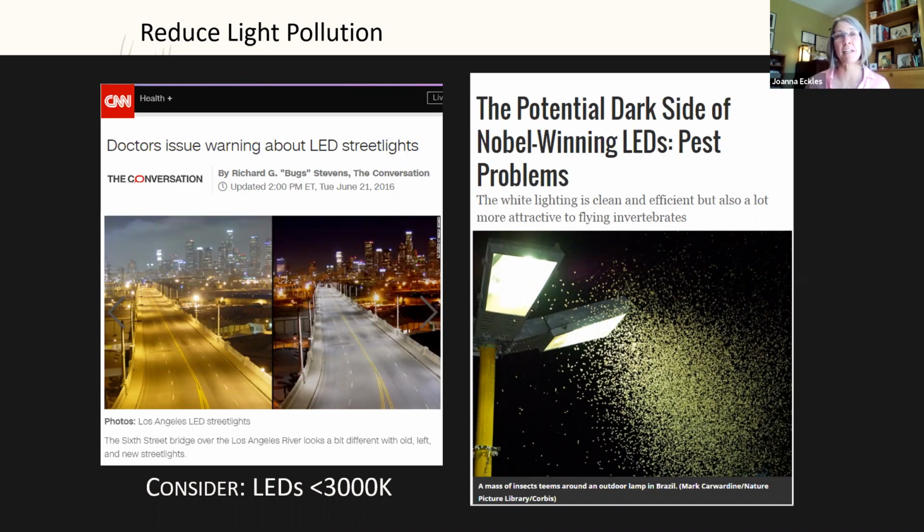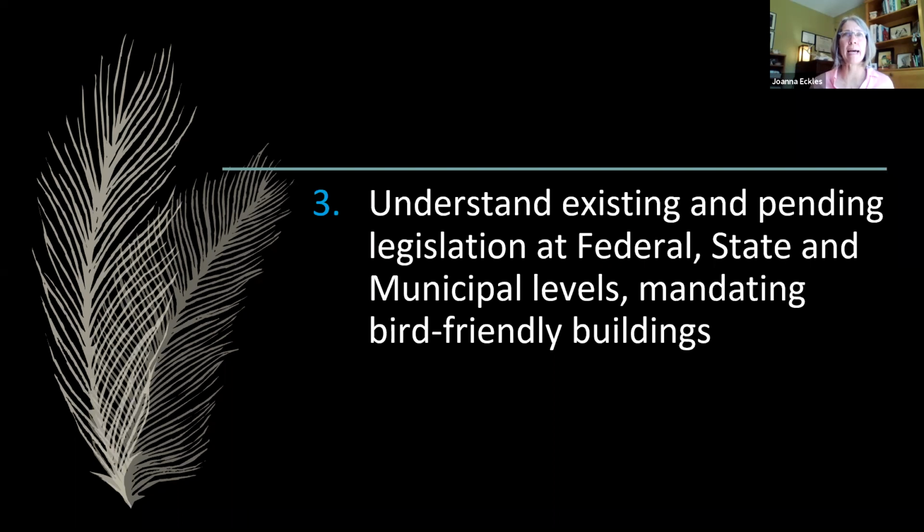It's kind of complicated, but the LEDs are measured in Kelvin temperature, and so to get away from that blue-rich white light, the correlated color temperature is generally recommended not to exceed 3000 Kelvin. So look into that if that is a situation you're in. Okay, so next to last, talking about existing and pending legislation. Again, this is a moving target of major proportion right now.